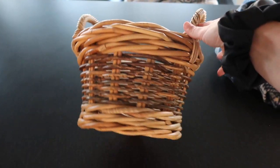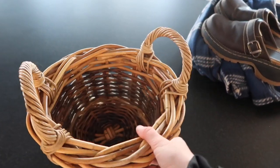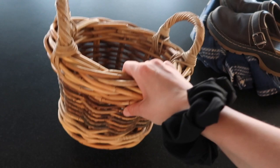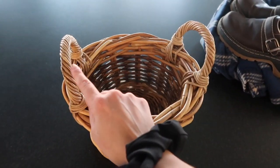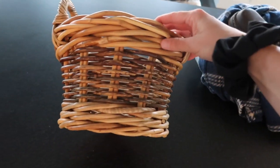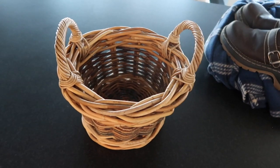And then last, before I show you the mirror, I got this basket. I just thought it was really cute. It's really big and substantial and not kind of flimsy like other ones. I don't usually love baskets with handles personally, but something about this one I just really liked. I think it'd be really cute with a plant in it.